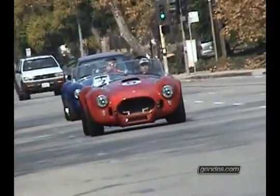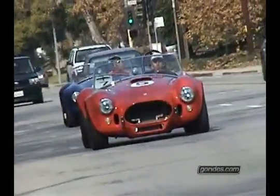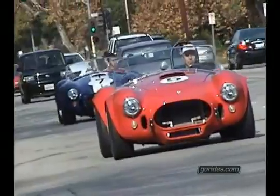The Cobra, to me, is more of an exotic than it is a classic. Simply the shape of the car. It's a very sexy shape.